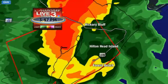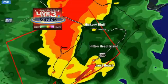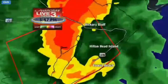Let me get my marker out here, my tracker. Could also have a continuation down here as well. So I'm going to be looking here, and I'm going to be looking here for that elevated risk for funnel clouds and tornadoes.